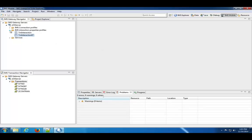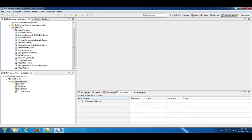So the next thing I'm going to do is create our actual RESTful services for our transaction. I want to create two RESTful services. One is going to be add contacts and one is going to be browse contacts, and then we're going to actually test those services out as well. But first let's open up the services folder.